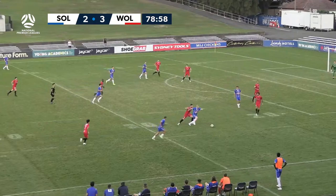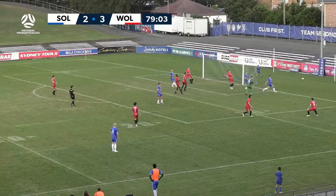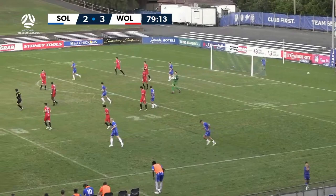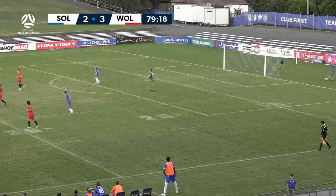Parkhouse finding Much's overlapping run, and Janjetovic with the bounce in his favor. He just had to stick out a hand and punch it away. He's in swinger, and that should be easy for Janjetovic. Of course.